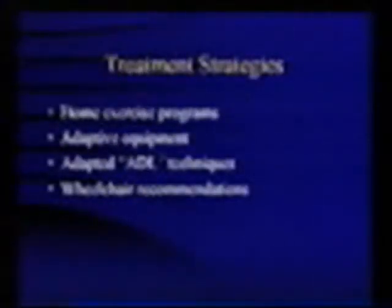And then as far as treatment strategies, once the evaluation is completed, we'll do things for home exercise programs, recommendations for adaptive equipment, recommendations for adapted ADL techniques, and then any wheelchair recommendations. All treatment recommendations are of course based upon the results of the evaluation, and they're customized for each client. Our role at Hopkins has been more one of a consultant, so we try and round out each client's therapy experiences and take in all the experiences that they already come with to our clinic. Oftentimes there's been many issues and circumstances that have limited clients' access and utilization of OT and PT services.